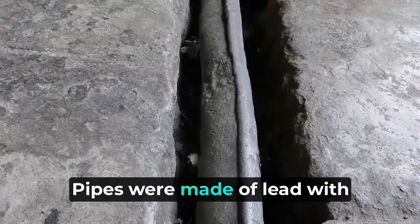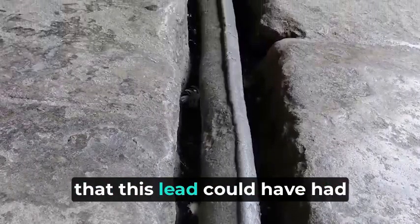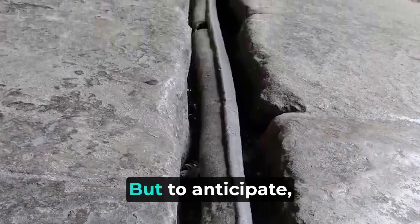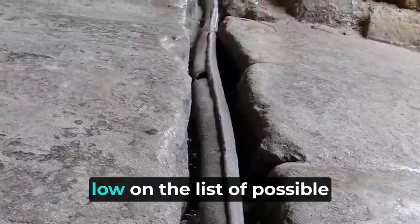The pipes were made of lead, with debates still ongoing about the effect this lead might have had on the welfare of the Romans. This should be explored in a different video, but to anticipate, possible lead poisoning is very low on the list of possible reasons for the collapse of the empire.